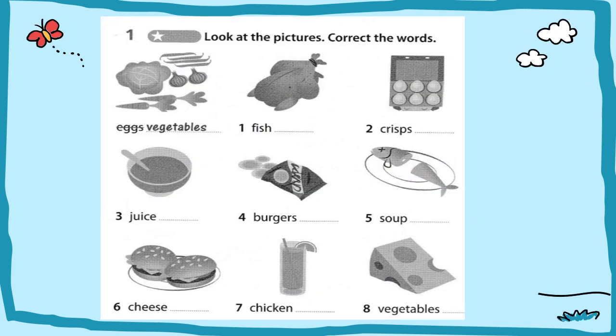Okay, let's start with exercise number 1. The instruction is look at the pictures, correct the words. It means you have to look at the pictures and look at the words given. Is it correct or not? If it's not correct, then you have to correct the words. Write the correct answer. Look at the example here. Are these eggs? No, is it? So this is vegetables.